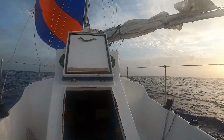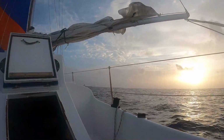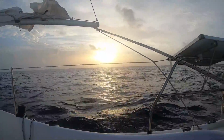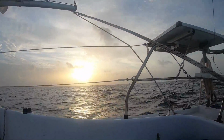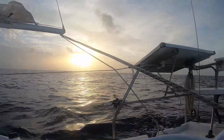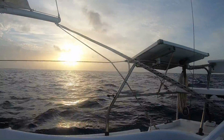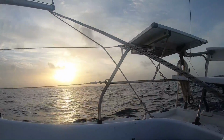There's the sunrise. And I don't know how clearly you can see that, but there is a swell, very gentle. From peak to peak in the swell must be at least 100 feet.